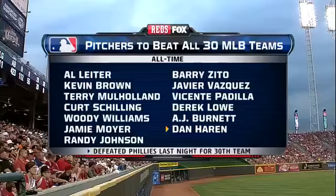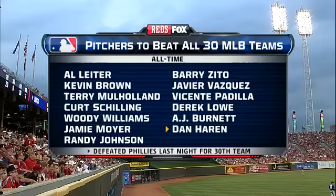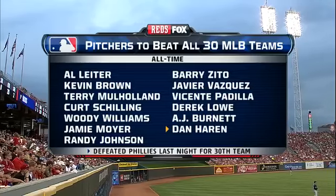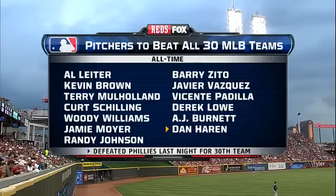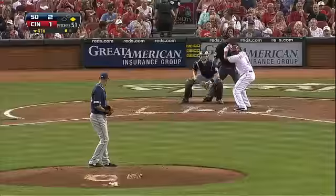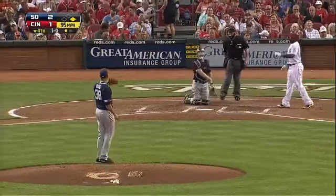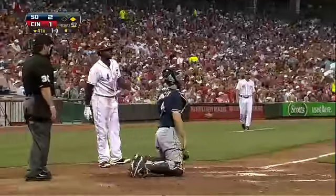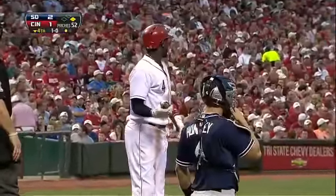You know, the Red Sox would make perfect sense because when he played in the American League, he played for the Red Sox. There's a list of pitchers who have beaten all 30 major league teams. Pretty good staff right there. Oh, you're not kidding. Some lefties, some righties. Danny Herron with that win last night against Philly becomes the latest addition to that list.